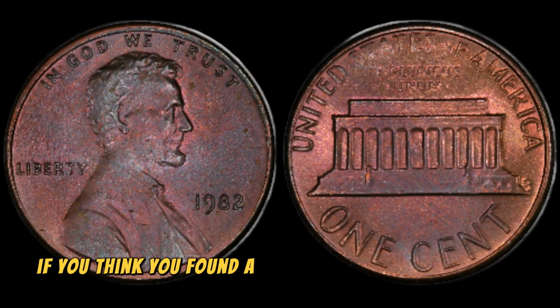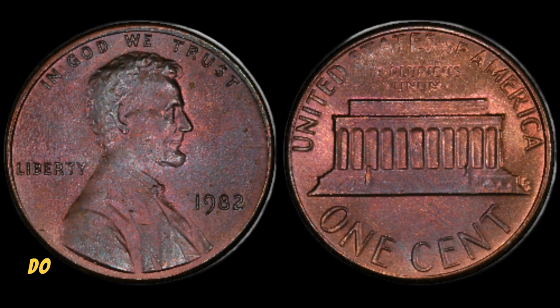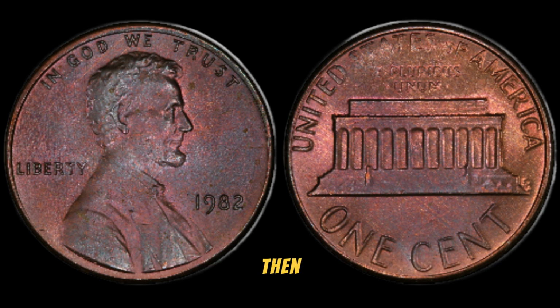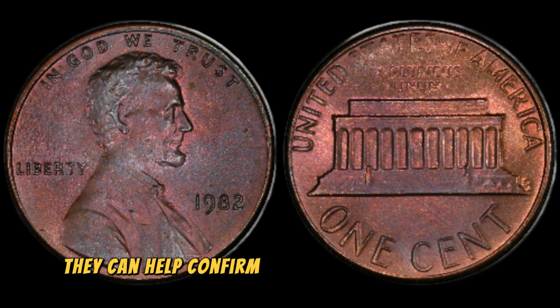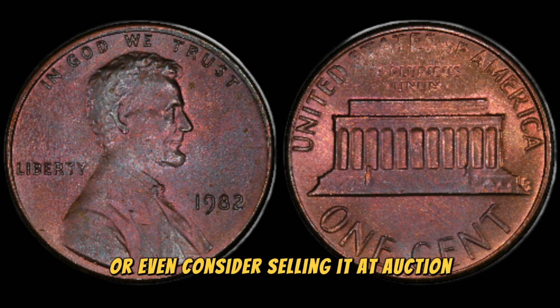If you think you've found a valuable 1982 D copper penny, what's next? First, do your research. Check recent sales and market values. Then, consider getting your coin appraised by a professional. They can help confirm its authenticity and value. And if it's indeed a rare one, you might want to hold on to it as a long-term investment, or even consider selling it at auction.